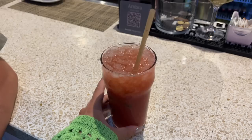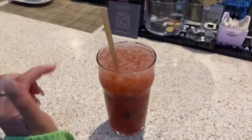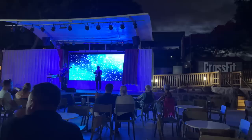I got another strawberry mojito. It's in a big glass tonight. They didn't actually have strawberry last night, they had mango, and the mango one was really good, but strawberry just tastes like strawberry lemonade. It's great.